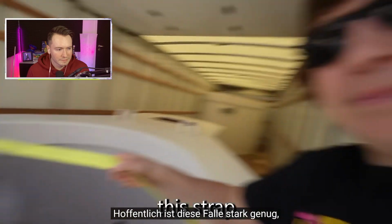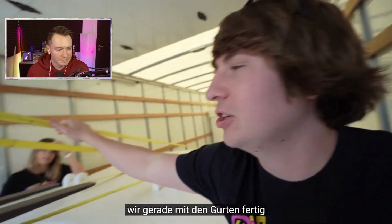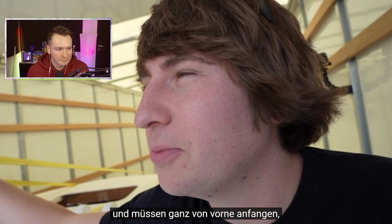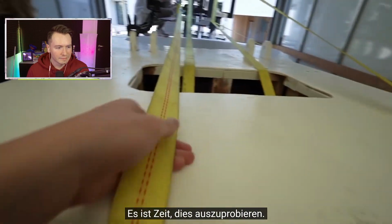So hopefully this strap is strong enough to hold all of the weight or we're screwed. We just finished our straps after about 20 minutes and we got to start completely over because we realized we did it wrong. I'm so angry right now. After redoing the straps, it's time to try this out.